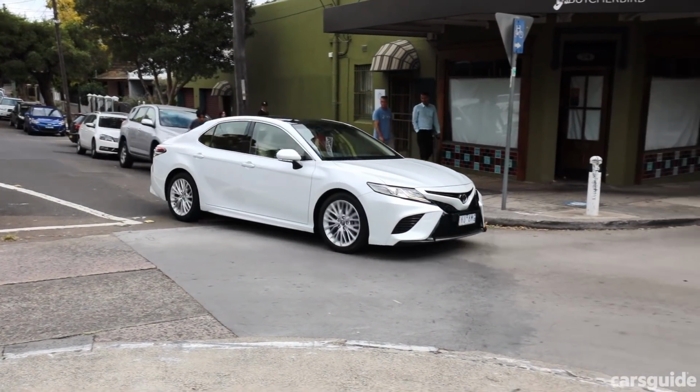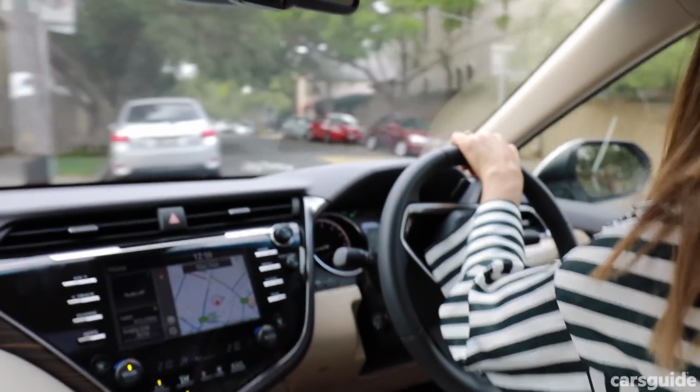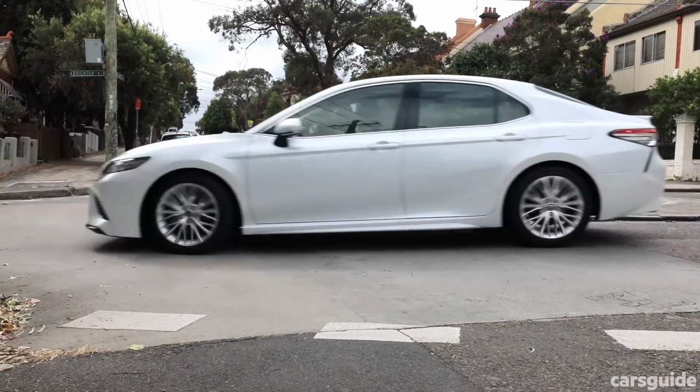I'm in the top of the range SL, which boasts all the advanced options like auto emergency braking, blind spot monitoring, front and rear collision warnings, and more.